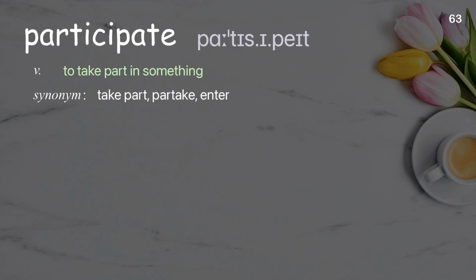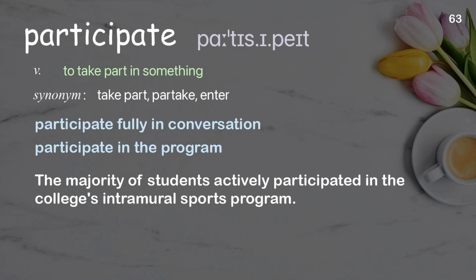Participate. To take part in something. Examples: Participate fully in conversation. Participate in the program. The majority of students actively participated in the college's intramural sports program.